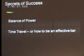And my second point, time travel, is all about how to be an effective liar. I've heard that some people have real problems lying. Now this comes as quite a surprise to me. So what I like to do when I'm trying to think of my role that I'm going to use to get into an organisation is to pick a role that I have some experience of.